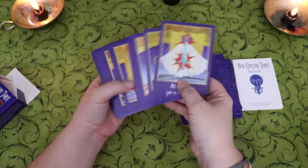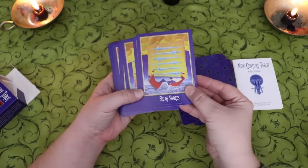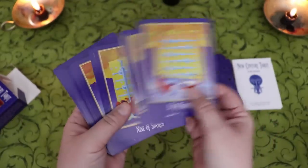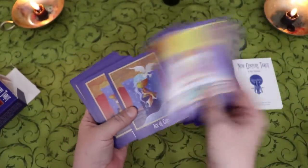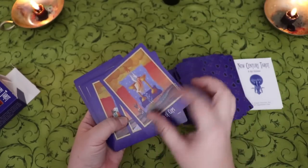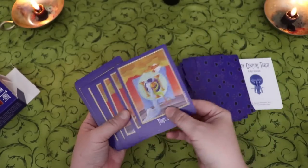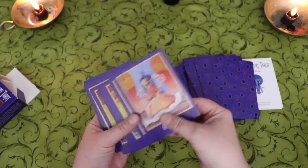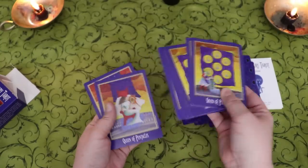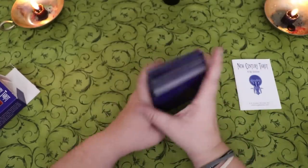This would be a really great gateway deck for people looking to get into Marseille, because you have almost a Marseille-like feeling to the way the pips are even arranged, and yet you still have hints of the original Rider-Waite-Smith meaning, with these bits of images that pop into the cards, and I think that's really, really cool. So that is the New Century Tarot.